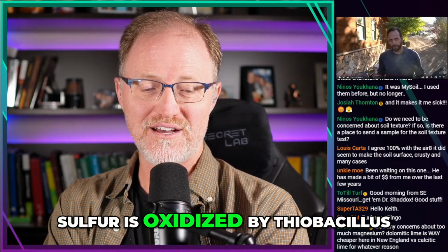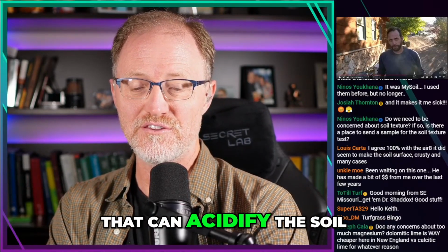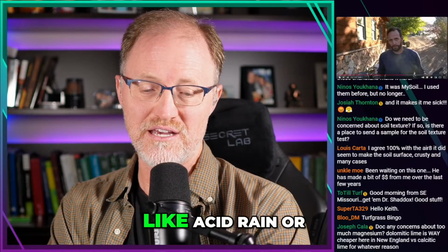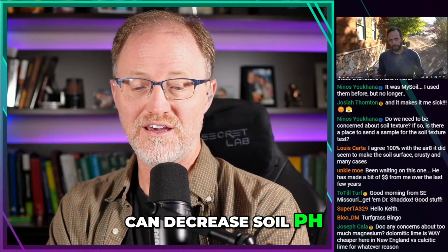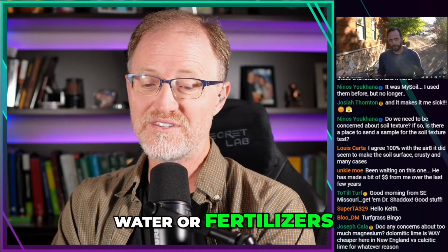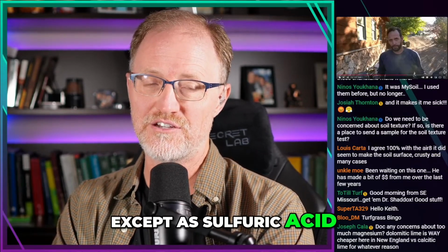As sulfur is oxidized by Thiobacillus, hydrogen ions are produced that can acidify the soil. Thus, high elemental sulfur additions, like acid rain or sulfur as an amendment, can decrease soil pH. However, sulfate alone, such as in irrigation water or fertilizers, does not acidify soil except as sulfuric acid, H2SO4.